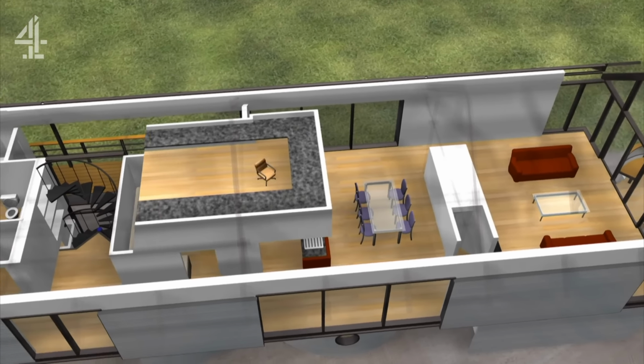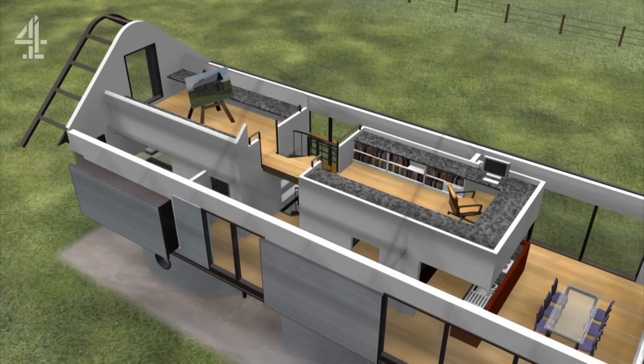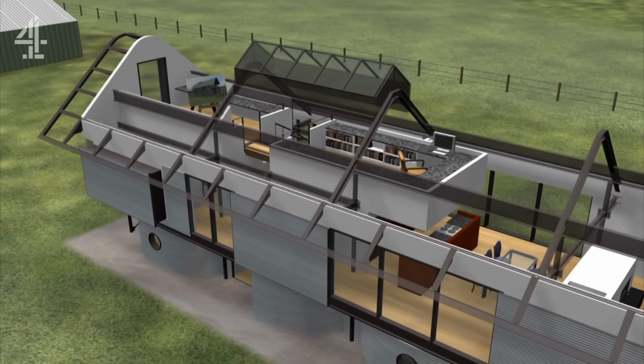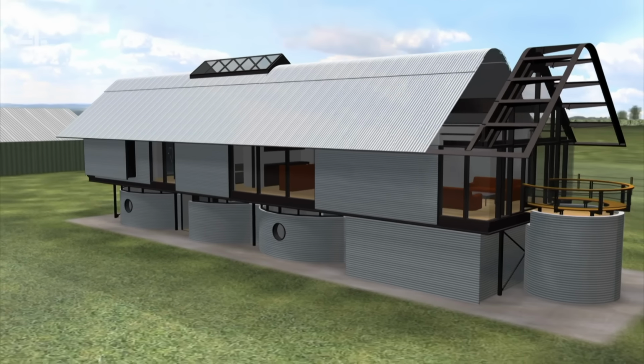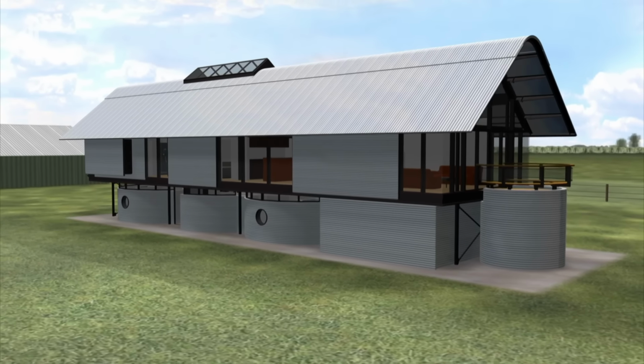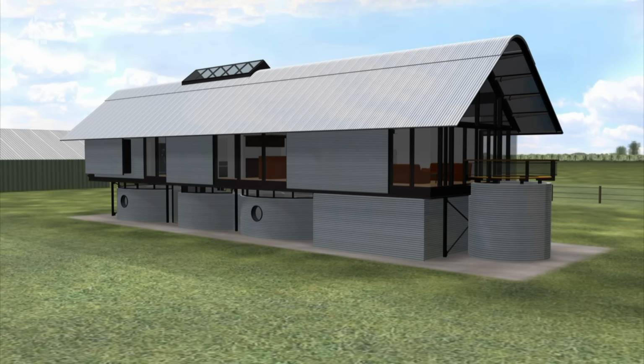Under the large glazed roof light on the second floor will sit an office for Colin and a painting studio for Marta. Built in steel and clad in metal, this'll be a domestic house built like, well, like an aircraft hangar, using commercial techniques. But it's much more complex, and it would demand every skill of a professional project manager.